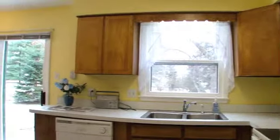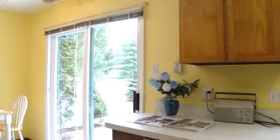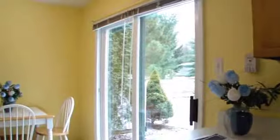The kitchen has great space with connecting eating area. All the appliances are staying. The sliding doors go out to a large deck.